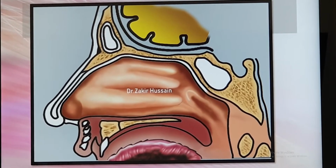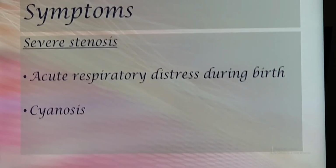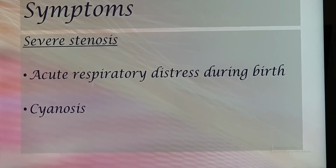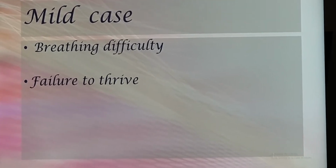So what happens is, soon after delivery, if there is a severe stenosis, they go into respiratory distress. If it happens to be a mild case, they will get breathing difficulty only during feeding. Otherwise, they are normal. Since they are getting breathing difficulty only during feeding, there will be failure to thrive.